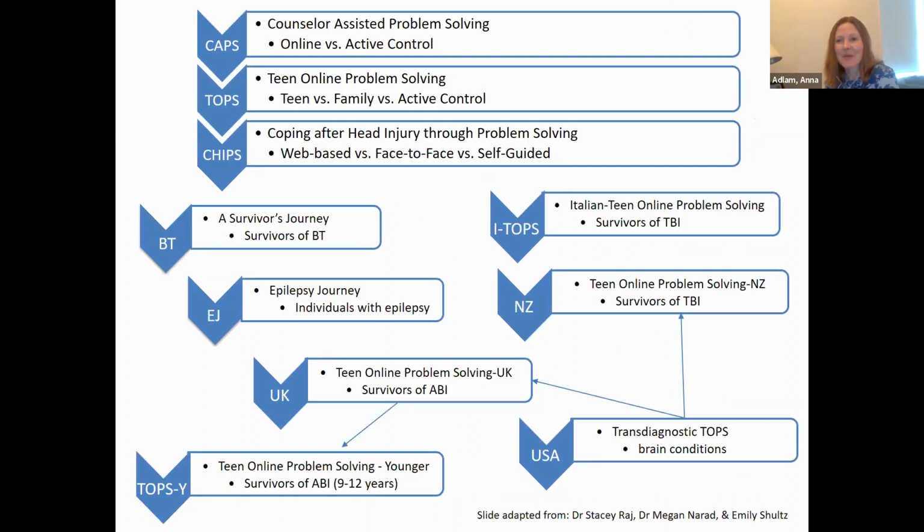So as I said, I'm not going to talk through all of the research, but I just wanted to show you all of the work that we are doing at the moment with TOPS. So there are different versions of TOPS that have been compared, also compared using randomized control trials to active controls. So this is where families worked with a website that had information and support around brain injury, but not specifically around problem solving.